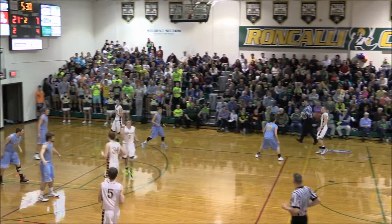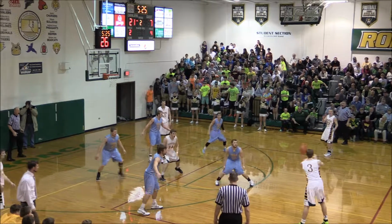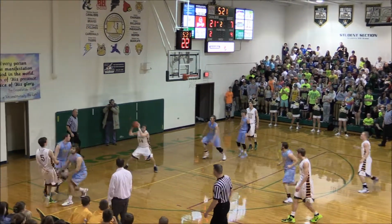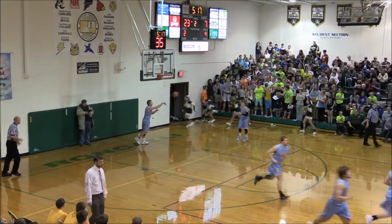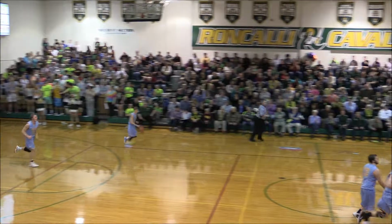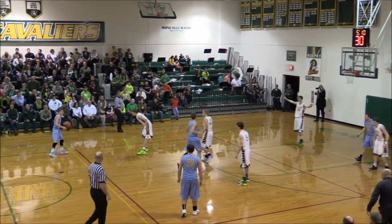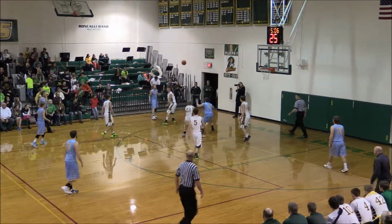Braden McNary back the other way now. Cavs a 14-point lead trying to extend. They were down 5-3 and have outscored Hamlin by a 18-3 margin since. Underneath, here's wide open Landon Hayline on the block. A little hook shot turnaround up and good on some good quick interior passing. Cavs 3 of 3 from the floor here in this second quarter, and now have outscored Hamlin 20-2. A big run here for Roncalli.